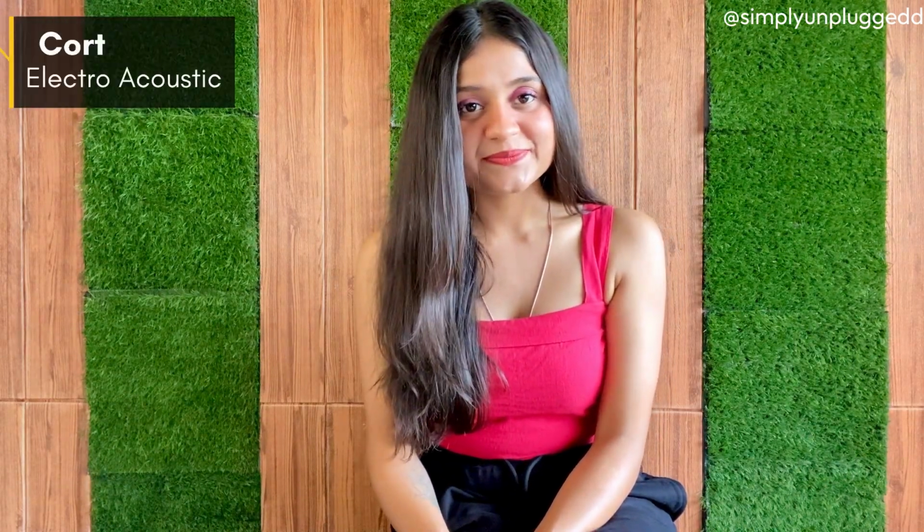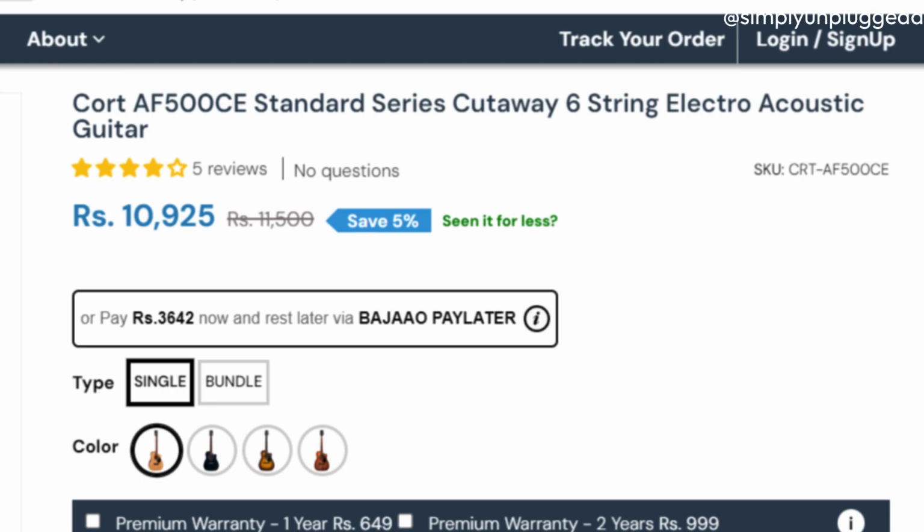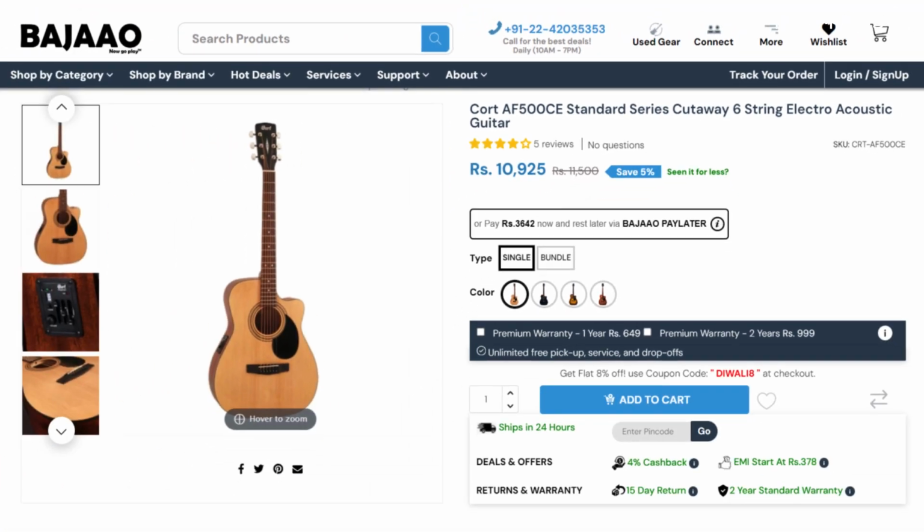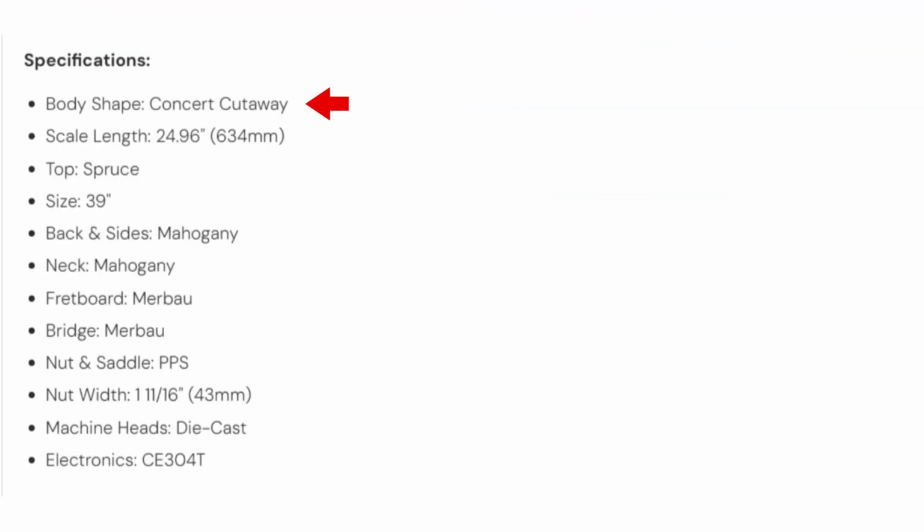So now on the top two we have Cort. So it's an electro acoustic guitar, and the model number would be AF500CE. So it's a standard series, okay, for this Cort. And the guitar has 6 strings, and the shape of this guitar would be concert cut away, and size would be 39 inches. Okay, and the number of frets would be 20 overall.